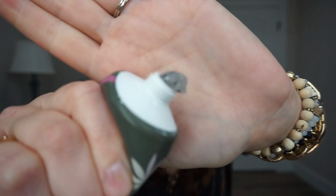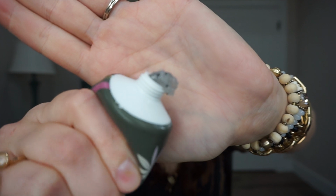Okay, do y'all see? Can you see that? How chunky and how big those pieces of salt are? Like, this stuff hurt, and I could not get it into my scalp. So no, do not recommend that.